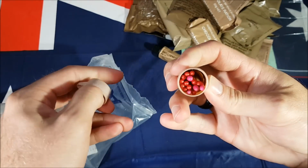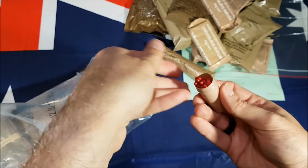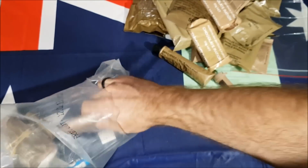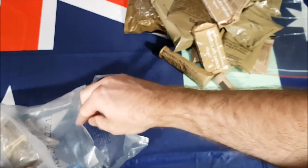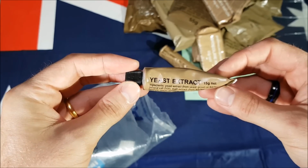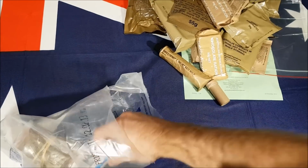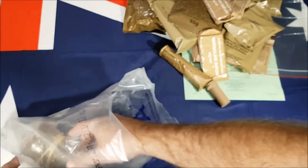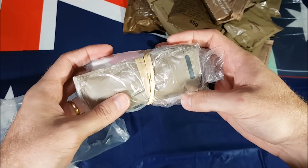Matches. Yep, and they've got the plain ones and the wind or waterproof ones which are in there. Another cereal bar, blueberry and apple flavoured. Yeast extract or Vegemite. This stuff is worth its weight in gold in Australia. Peppermint Lifesavers. And finally, we have this accessory pack. Let's check that out now.